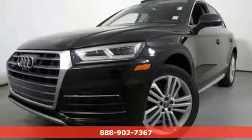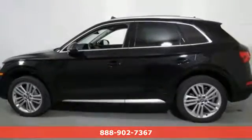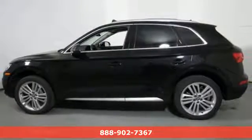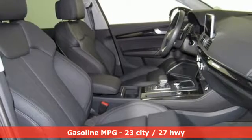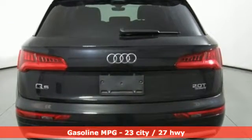It's a 2018 Audi Q5. Its sharp design makes it instantly recognizable. Its elegance and capability make it unmistakably an Audi. It comes with the features you need and, better yet, want.